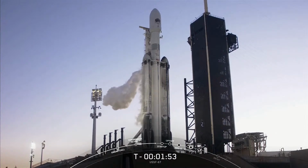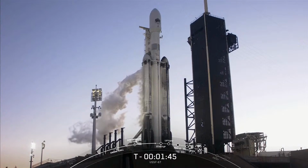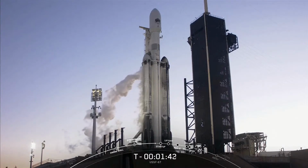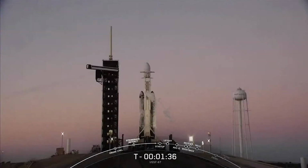And as we've mentioned before, launch is hard, and Falcon Heavy is no exception. We are essentially counting down 3 rockets simultaneously, so our team is going to be conservative in case anything pops up in the last couple minutes of the countdown. Now, if for some reason we don't launch today, we do have a backup opportunity tomorrow at the same time.